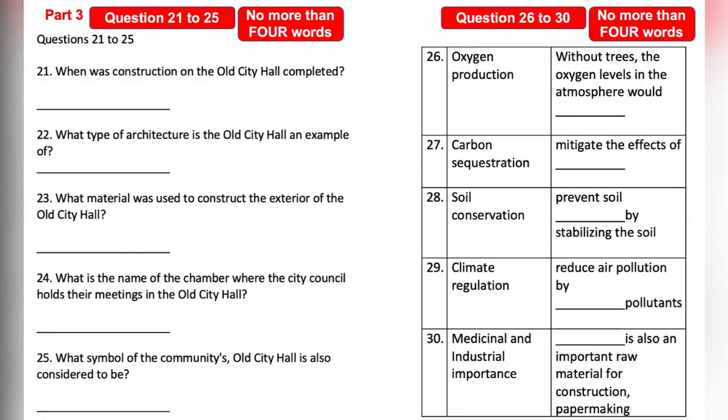Part 3. You have some time to look at questions 21 to 25. You will hear a tour guide explaining a historic building. Listen carefully and answer questions 21 to 25.